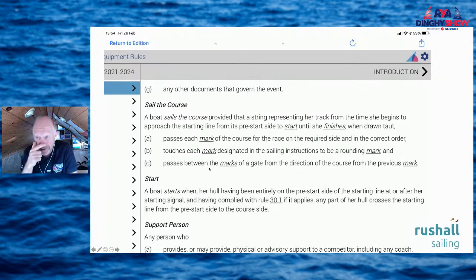I remember learning my rules from Elstrom's little green book, and there used to be a fantastic picture of a guy on the foredeck, hanging on to the forestay, leaning over the front of the boat to get over the finish line quicker. The exact same definition of hull applies to the finish.